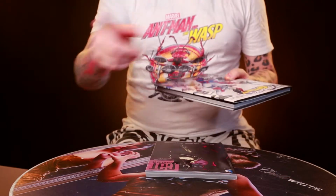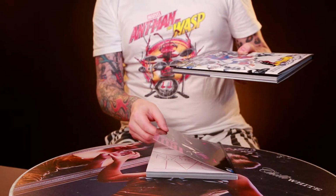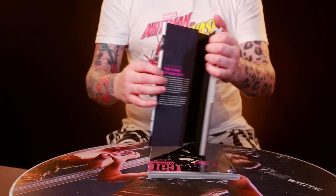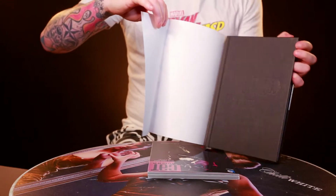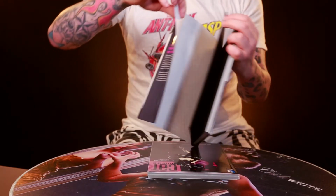So, not only is this a hardcover, as I was going to say, I believe they were supposed to all be, but clearly not. It has a sleeve. I'm not sure what it's like underneath the sleeve. You can just about see that embossed cover.